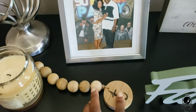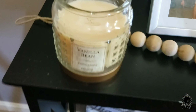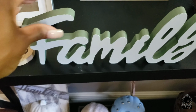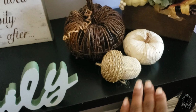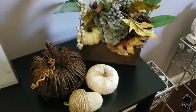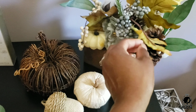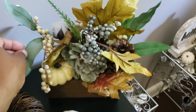Then this thing came from Hobby Lobby. It was on clearance. This candle came from Dollar General. It was on clearance. Y'all see, it's a pattern. I think this came from Dollar General as well. These came from Pier 1, I think, and they were clearance, at the end of the season sale. This was from Dollar General, but it didn't have these colors in there. It was orange, so I took these blue and green picks and put them in there.